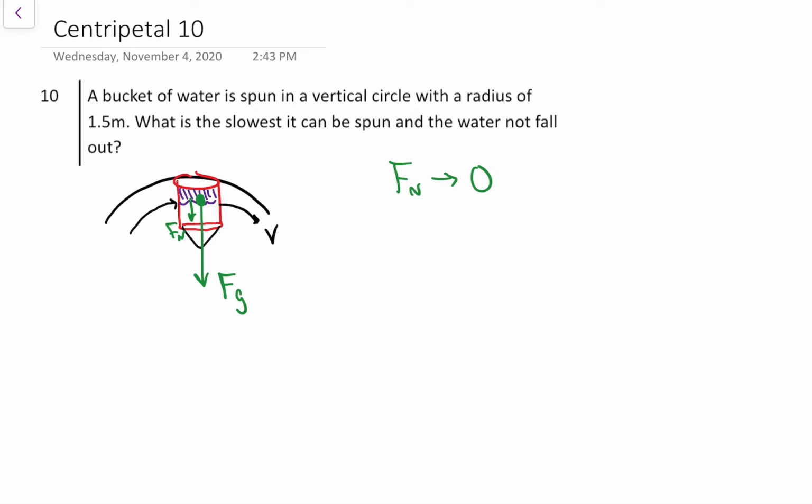I could spin it faster. As long as the string doesn't break at the bottom, I could spin it faster. The normal force at the top would be down to help gravity. But if I spin too slow, then the danger is it might fall into the middle, when gravity's just at that point where gravity's just enough to make it go in a circle. If I go any slower, it'll fall into the middle. Gravity's too big for the radius and speed that I'm going at.